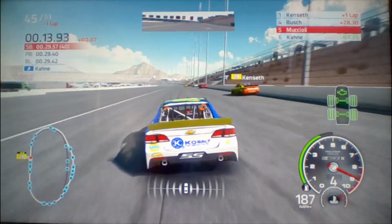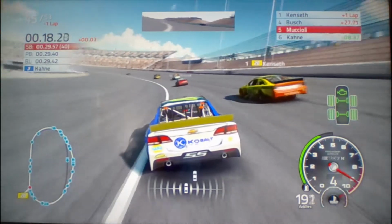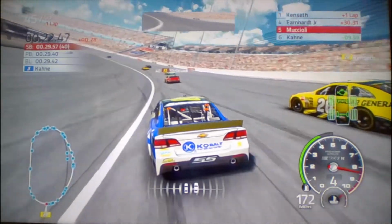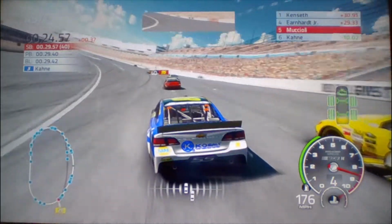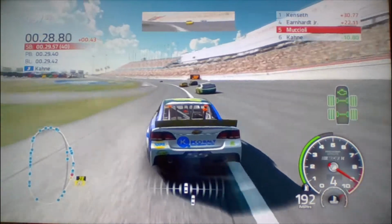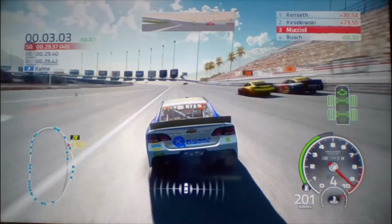And we have less than 10 to go. Oh, okay. And outside. Kenseth on your inside. Holy shit, I'm back on the lead lap. I raced my way back onto the lead lap. What the hell?